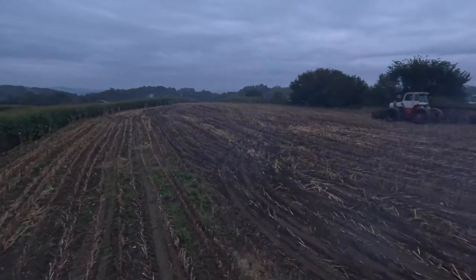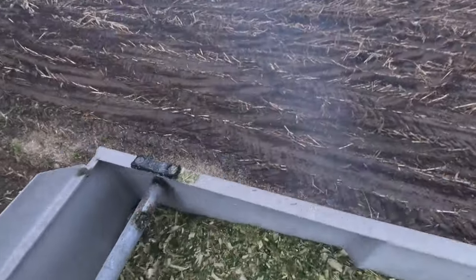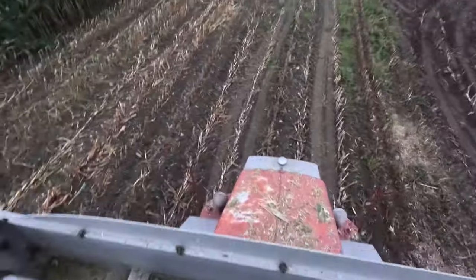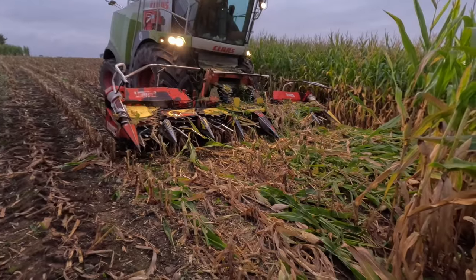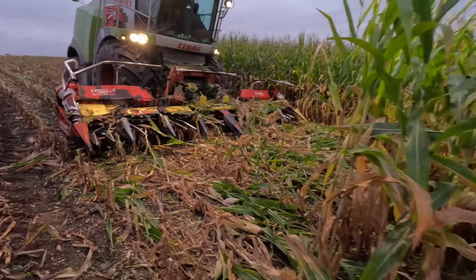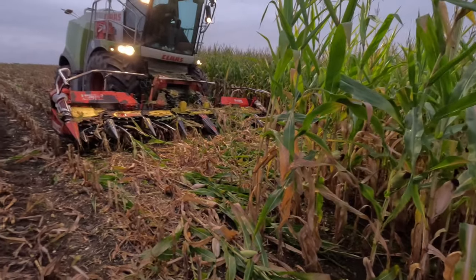See the chopper coming up the field. Yeah, when I said she smokes a little, I meant it. She does smoke a little, but that's okay. Still a good truck. Well, we just broke one little piece on the head. Just a little guard.